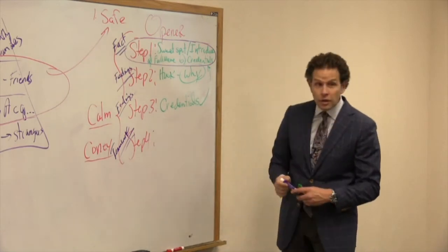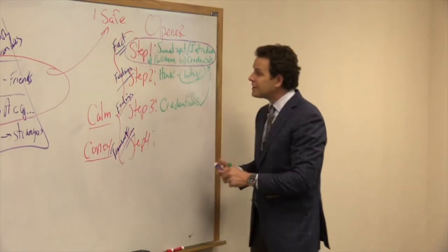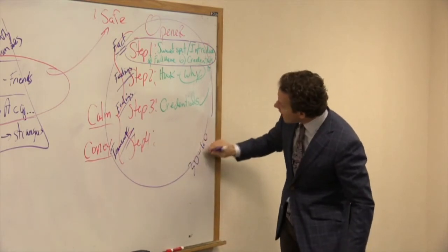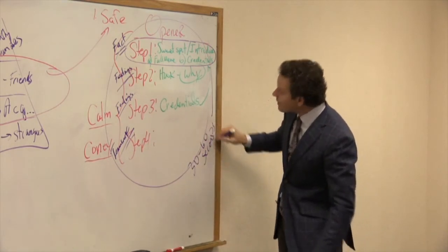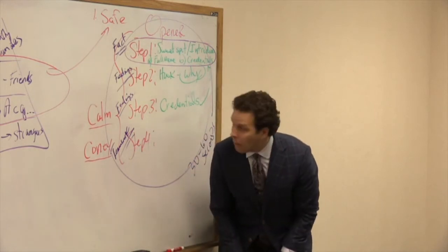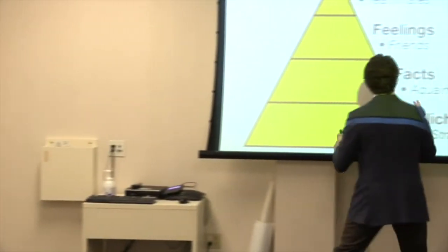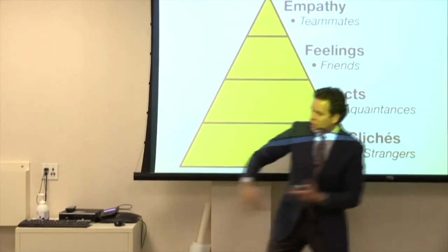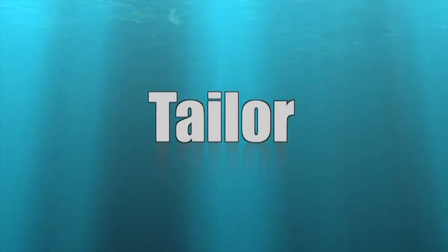I'm actually telling you that this 4-step method, which by the way, the whole thing takes only 30 to 60 seconds, is going to get them to teamwork in 30 seconds. Oh my goodness. What this means is I'm giving you a method, a recipe to get them to empathy so they feel safe, so that immediately now I can go make them feel good and make them laugh with me.